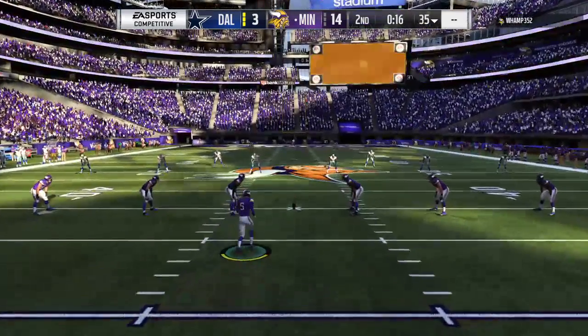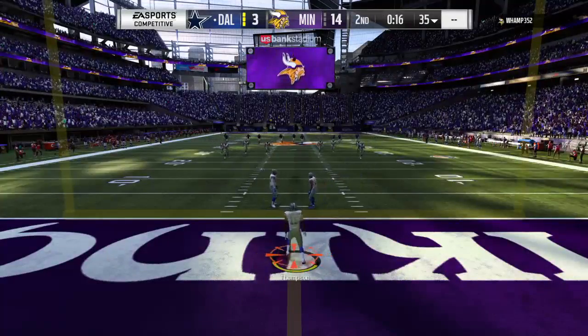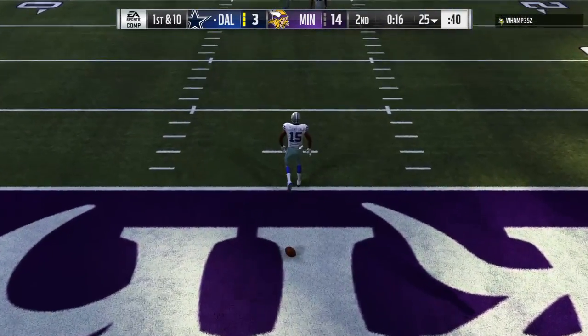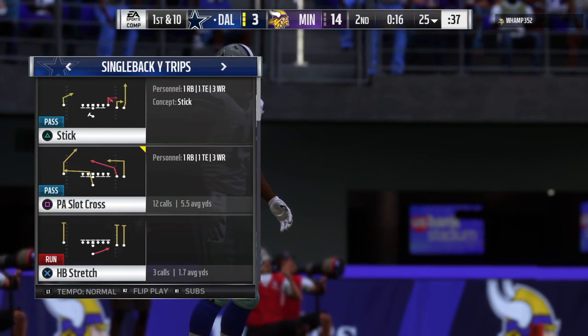Bailey now to kick this one away. That's fielded in the end zone. And not wanting to risk anything here late in the half, he'll just take a knee, and they'll bring the football out to the 25.